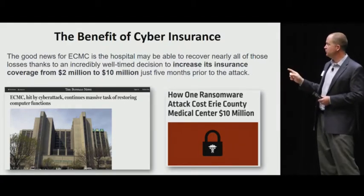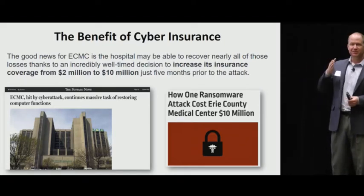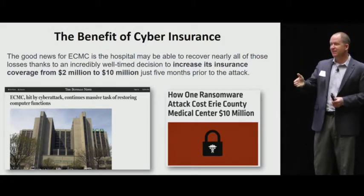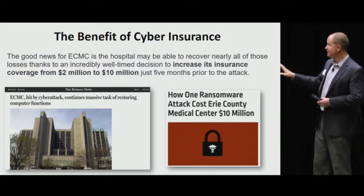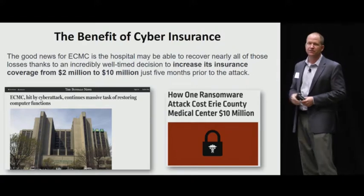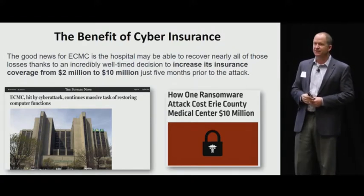And the point with this one is that this particular hospital system, just 5 months before, had raised their cyber insurance from $2 million to $10 million. So they 5X'd their insurance 5 months before they got hit by a ransomware attack. And $10 million is not the end. They're not done at $10 million. That was just at the point of writing this particular article. But it certainly saved their bacon as far as how much money they had to pull out of their own pockets.